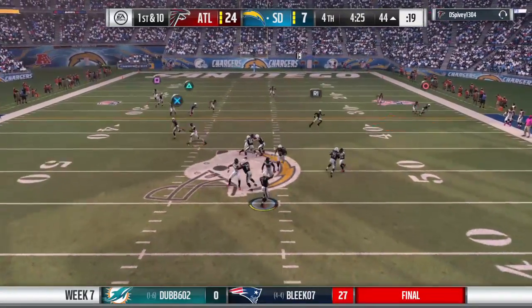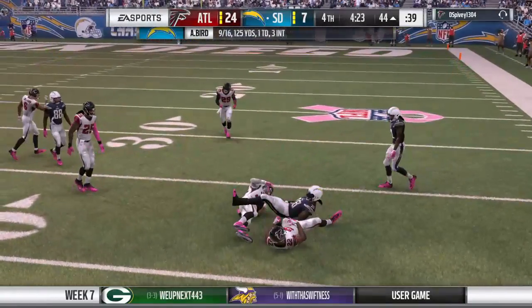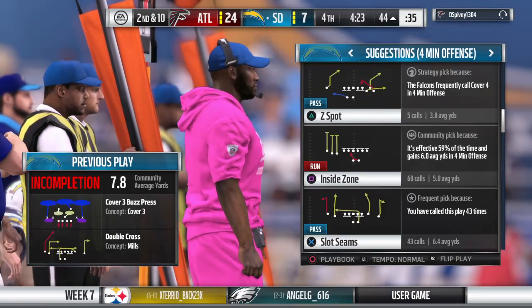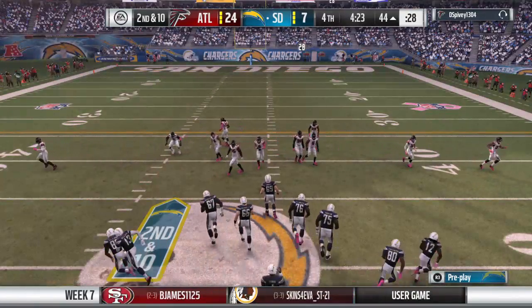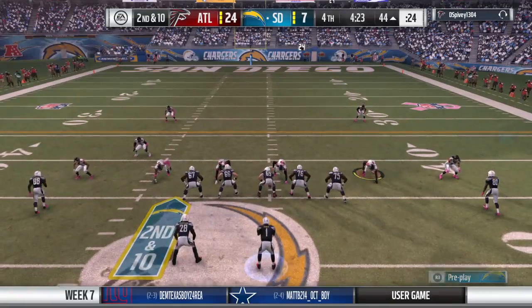Back to throw now on 1st down. He couldn't quite hold it. Got hit. Ball pops out. Incomplete. So many offenses want to include their running backs into their passing offense and be able to swing the ball out or check it down to them. But sometimes those guys are just not as comfortable catching the ball as they are running it.